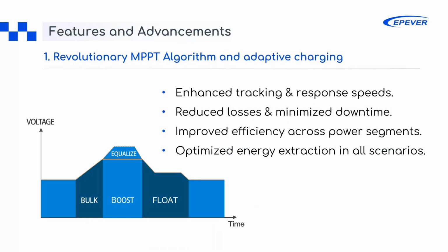So let's dive deeper into the details of the features just presented. We start with the MPPT algorithm and the adaptive charging. With the new enhanced algorithm, the tracking speed and response speed have improved. Therefore, we have minimized the energy loss rate and the time lost in finding the optimal point of the system.